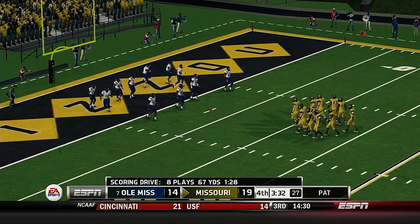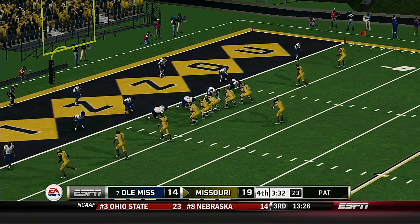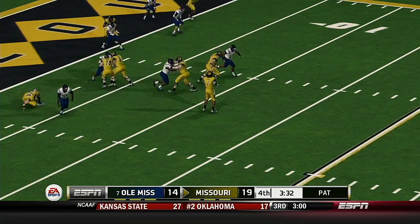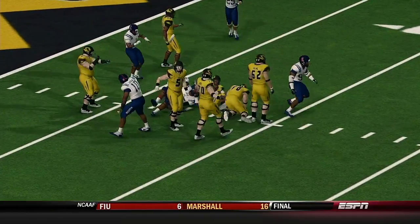They'll go for two in this situation. Five wide. Now he's scrambling, and they won't get the two.